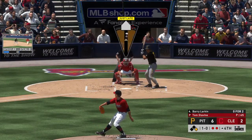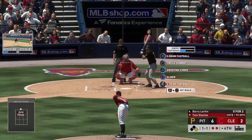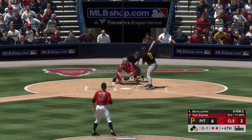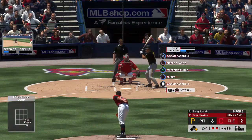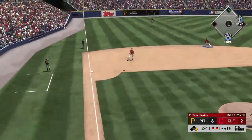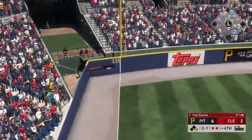You know, that slider we just saw there is usually a much more effective pitch for him, but obviously today that just hasn't been the case. It's tough to be successful when your arsenal isn't at its best. No offer on that one. 2 balls and a strike. This one is crushed. Back, and gone.